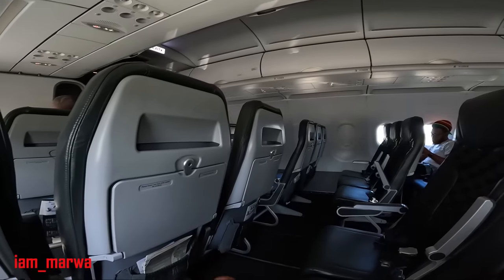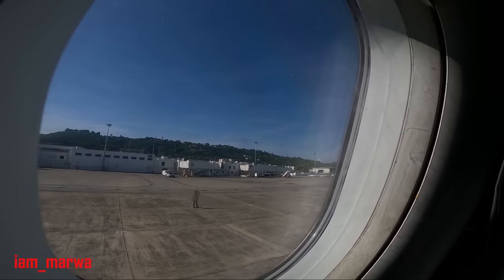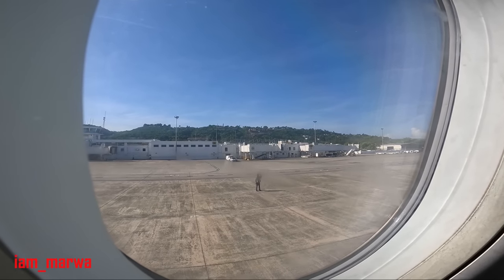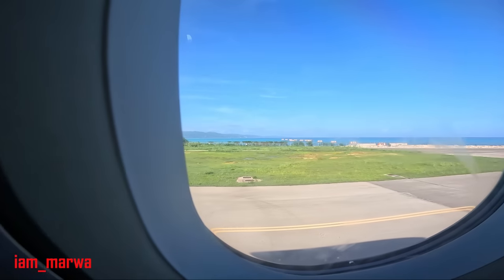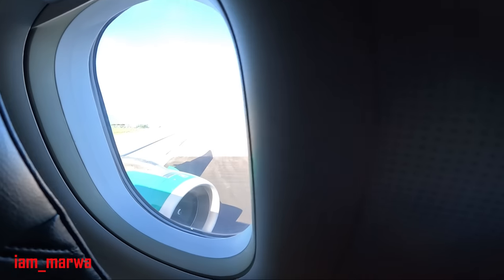Flight is technically empty, guys. Look at that. 10 seats? I'm the only one sitting there. And like 1, 2, 3, 4, 5, 6. Wow. I will sleep later. But the flight is so short, just 1 hour. The guy building a really nice villa up there. Let's see. Time to leave, guys. Time to leave. Beautiful Jamaica. I'm right here.